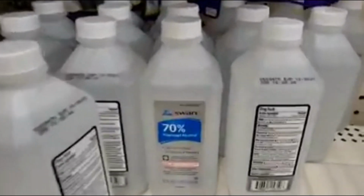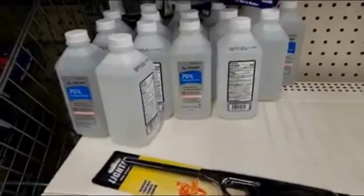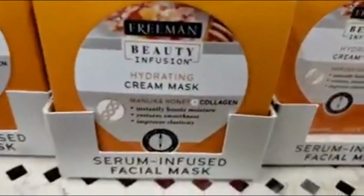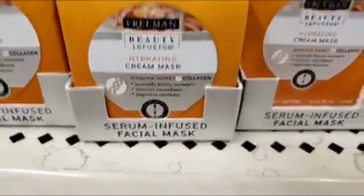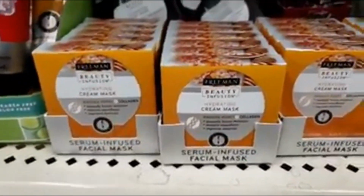So now they restocked their alcohol 70%, but they have gone down. This whole section right here was full of that alcohol, but I got plenty at home, so. They just put out a case of these Freeman's Beauty Infusion Hydrating Cream Manuka Honey Collagen Facial Mask. I showed you guys those before, those two. Now they got this one.